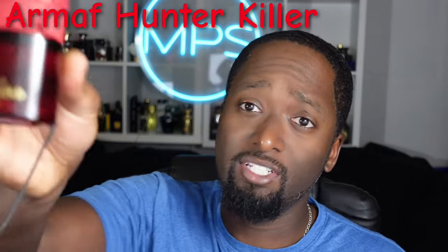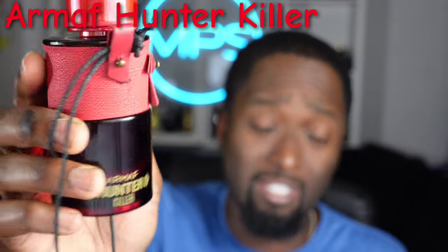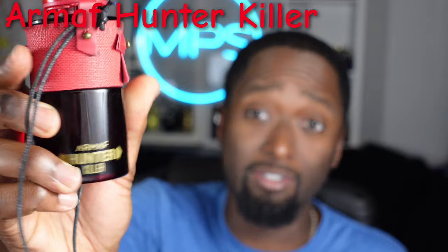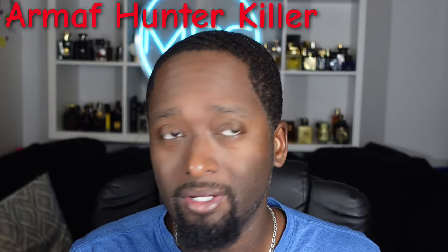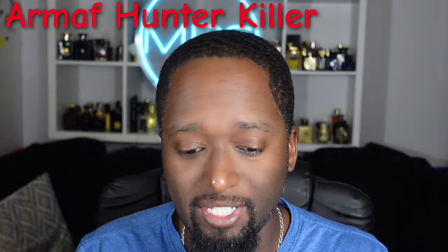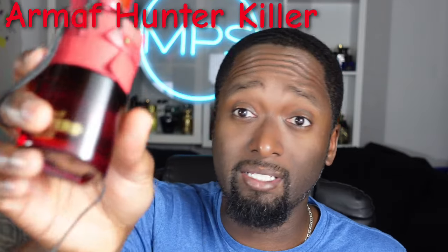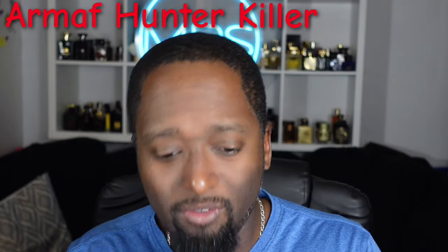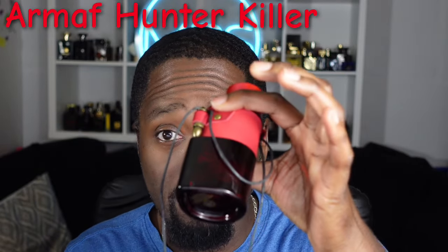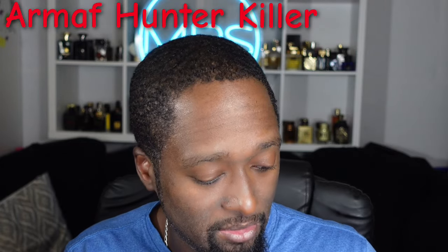So if you want something that's still strong, really performs, this projects off the skin, you're going to get a good 8 hours out of this fragrance. For it to be a clone, or I should say a cheaper fragrance, it's pretty amazing to me. But yes, it goes in a different direction. So it's not a clone of Red Tobacco, but if you want a good alternative, something in that $30-$40 range, get your nose on that.